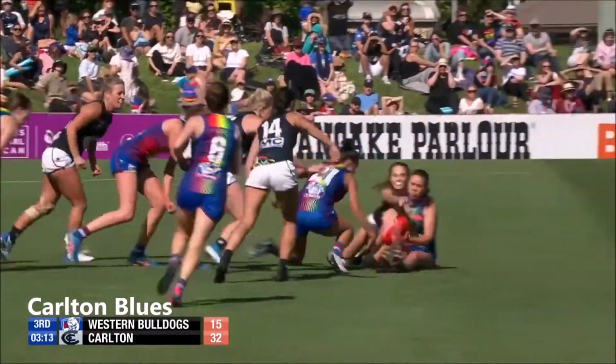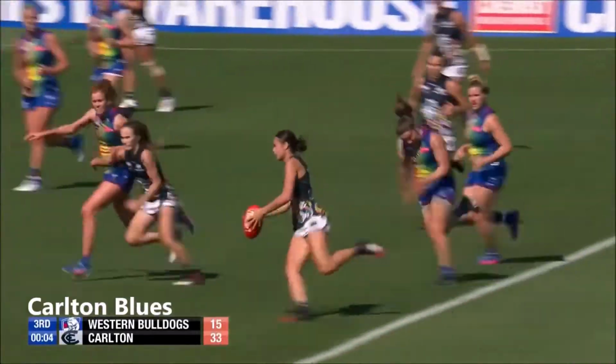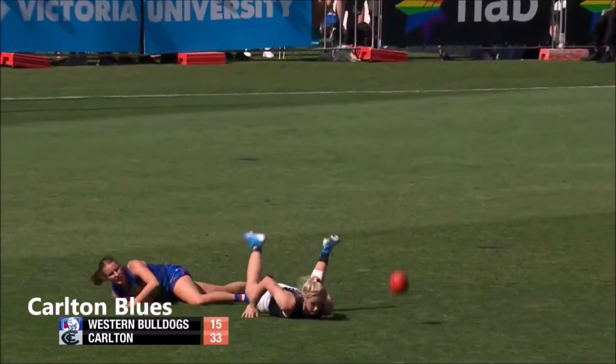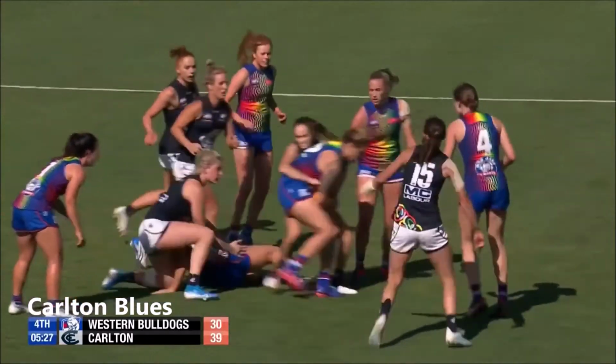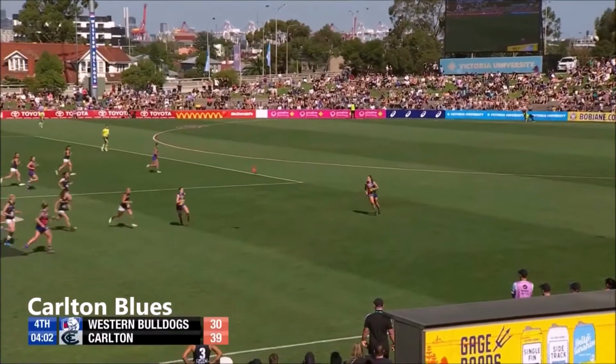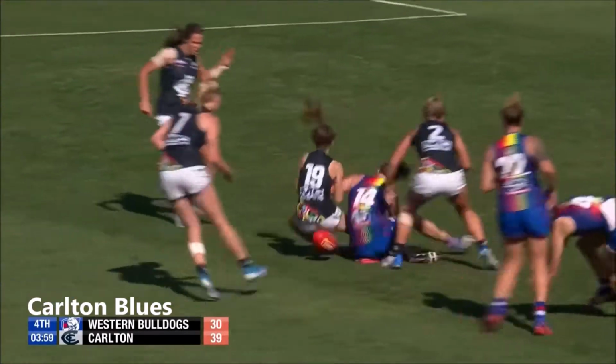Ferris stripped. Harris trying to keep it alive. Who's here? Walker, maybe one last option. Kicks. Harris denied. Just sat on this and then realised, so got it out. He was on the deck. Running on tired legs, Gamble. Horrible bounce for all concerned.